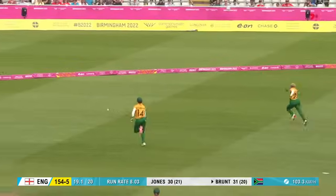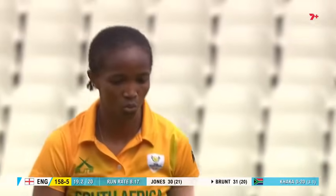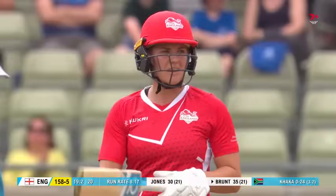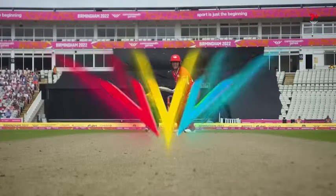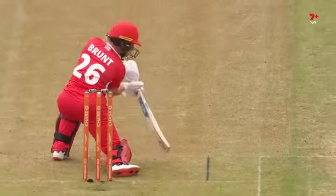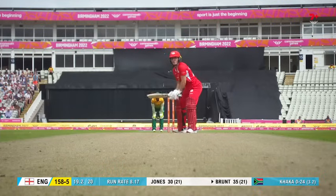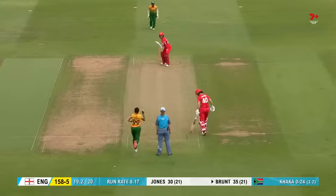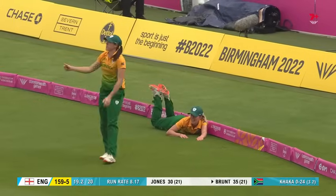Brilliant. What a perfect bit of adjustment from Brunt. This is a fantastic innings. She moves around quite a bit in her crease, but opens the face this time around and guides it through that backward point region. They're thinking like a bowler. Saw it full. I thought, all right, I know there's no one on the offside. And then the overcorrection from Ayabonga Khaka results in another full toss. And more than likely another boundary.